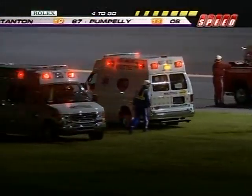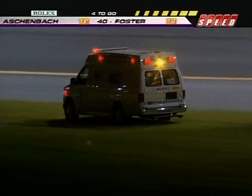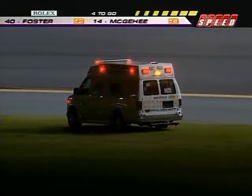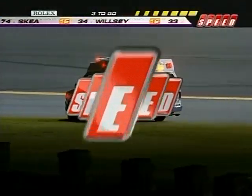Pretty rough landing. When you get up in the air and you start flipping, it's just up in the air. But all of those contacts were pretty hard ones. Jeff Siegel is in the back of the ambulance, and we'll go to the infield medical center. And there he is, out of the car. Obviously, this was just a few seconds ago.